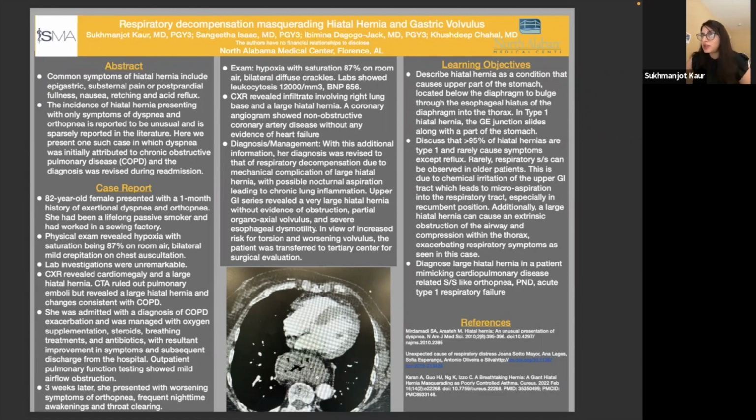On examination, again, she was hypoxic with a saturation of 87% on room air. She had bilateral diffuse crackles. Labs showed leukocytosis of 12,000, BNP 656, and chest X-ray showed an infiltrate involving the right lung base and a large hiatal hernia again. A coronary angiogram showed non-obstructive coronary artery disease without any evidence of heart failure. And the whole reason we went through this angiogram was because we couldn't figure out the reason that was causing all this hypoxic failure, even though she was getting all the treatment for COPD.